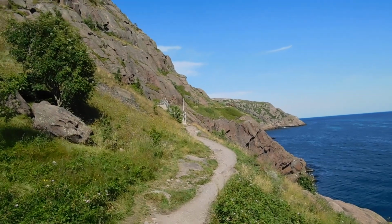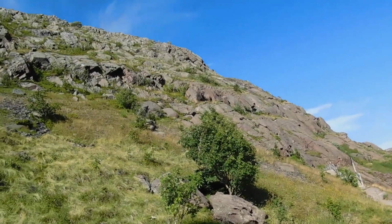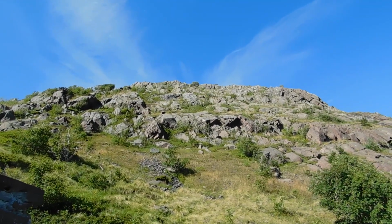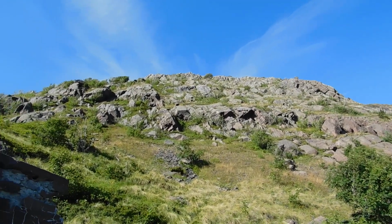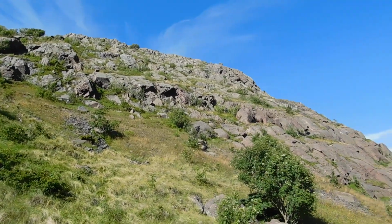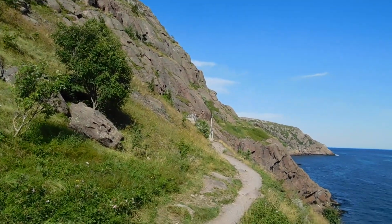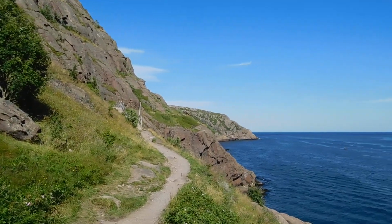Now, just to show you what was above where I was, a couple of hundred feet up that way is Cabot Tower. This is Signal Hill. I'm here at Signal Hill National Park. On the top of that is where Marconi sent his famous signal.